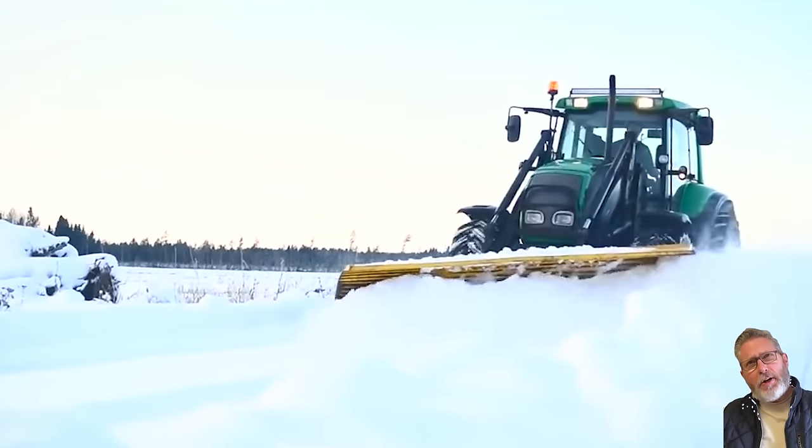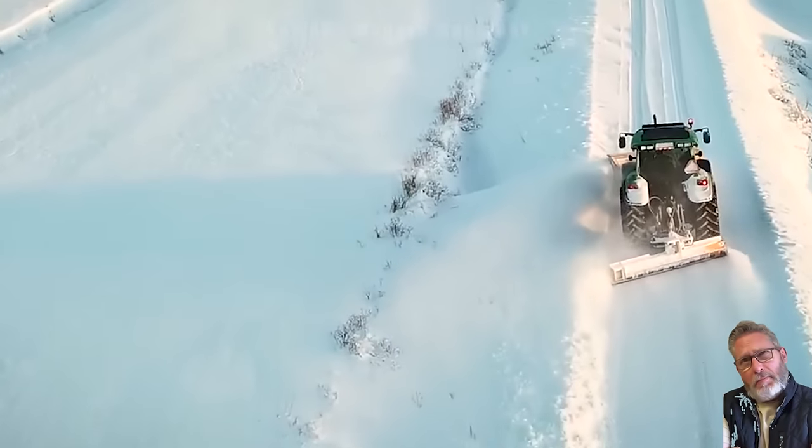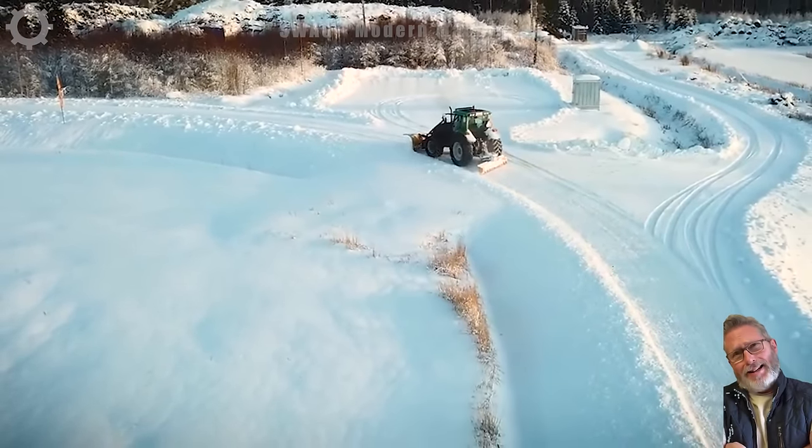In snowy Colorado, snowplows are hard at work, equipped to handle heavy snowfall with an impressive snow removal capacity of about 2,000 cubic yards per hour.